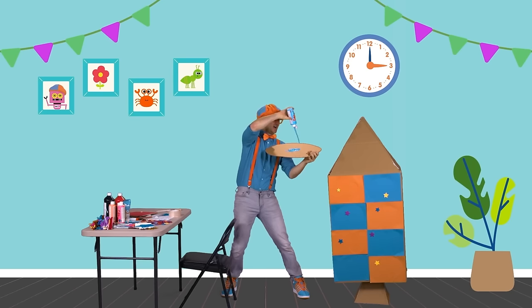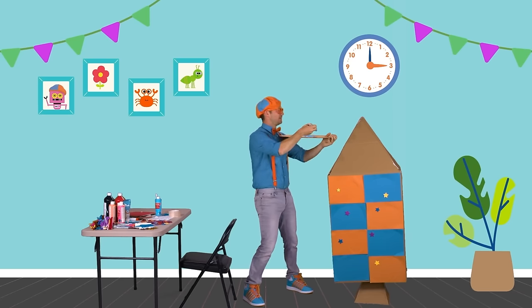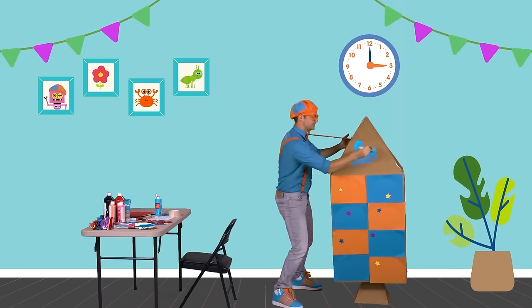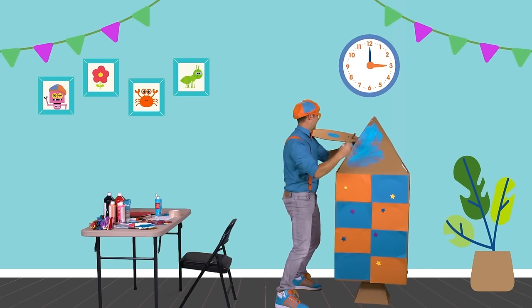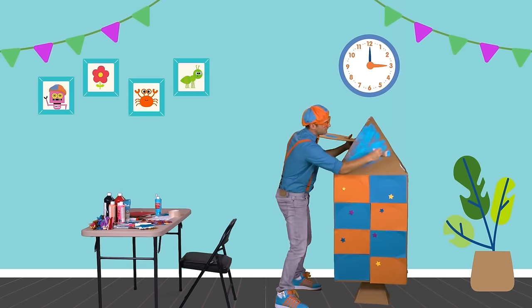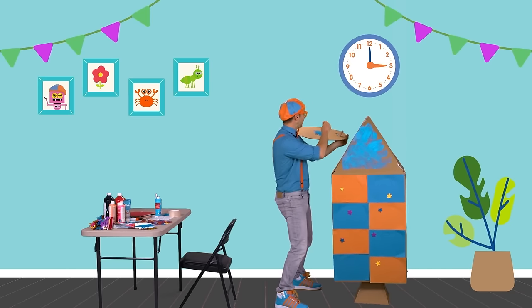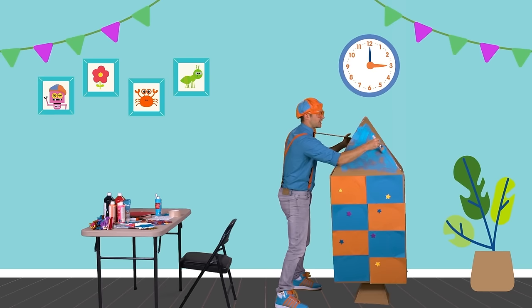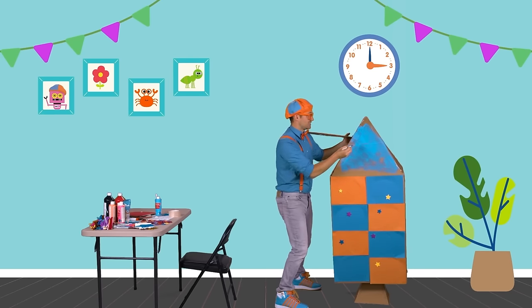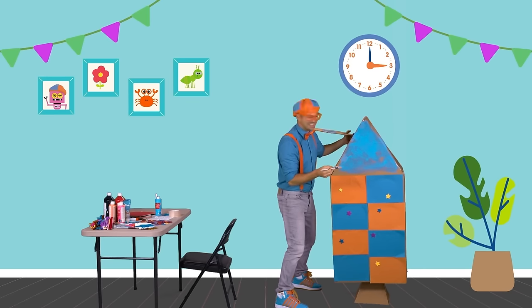Whoa! Give it a little dab. Let's do some painting. There we go. Wow. This is such a pretty blue. Whoa, there we go. Have you ever used paints before? They're so fun. You can use a paintbrush and you can even use your fingers sometimes. We won't do that today, but that art technique is called finger painting. There we go. How does that look? Do you like that? Yeah, I do too.